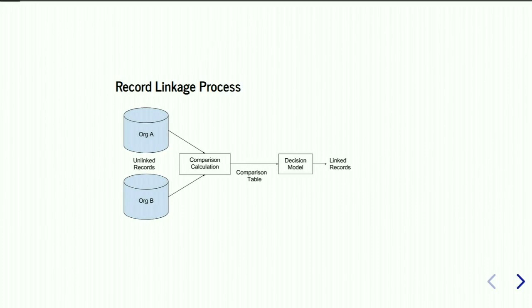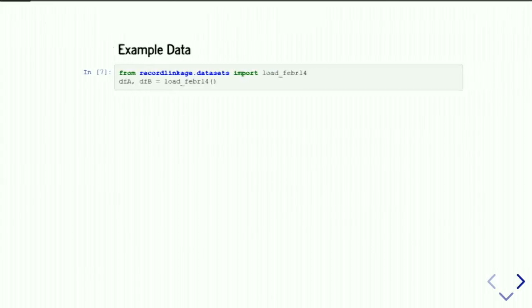We have two different data sets and we compute the similarity between those rows. That comparison table gets passed into a decision function, which has to determine: is this pair of rows an actual match or not? So this morning I'm going to use an example right through, and to warm up we'll just do a very simple record linkage operation using SQL.